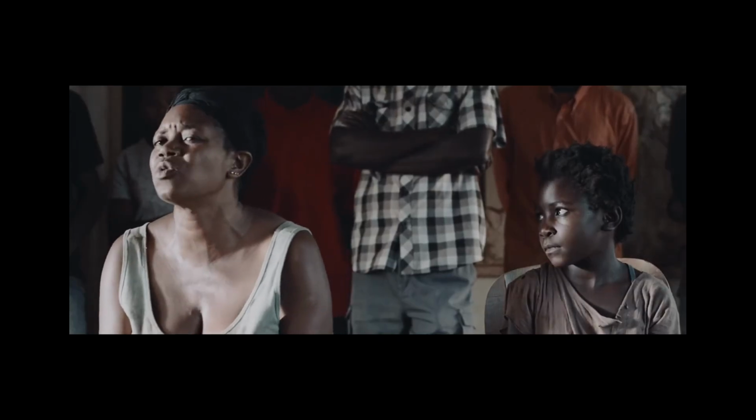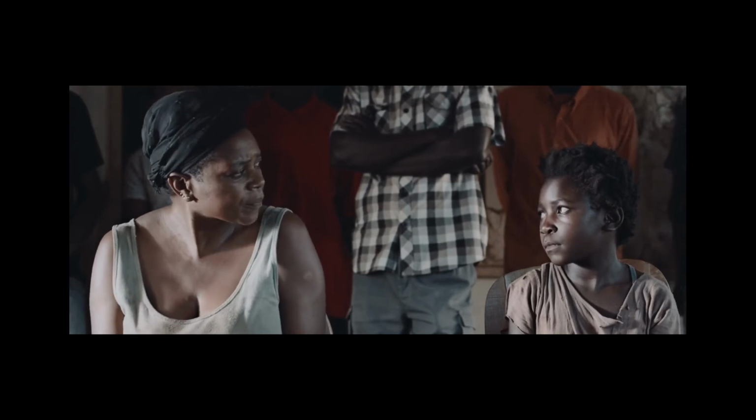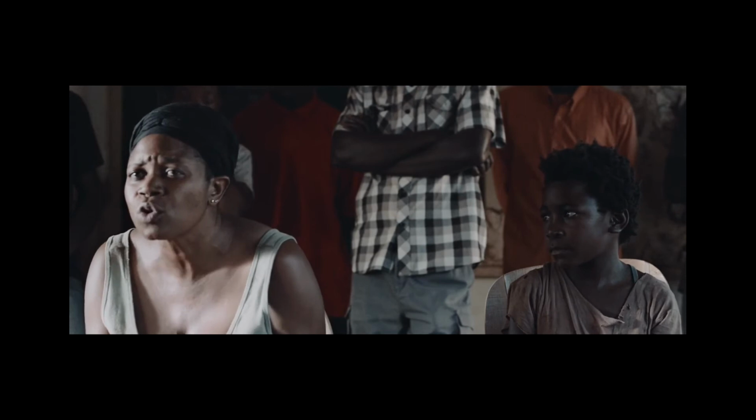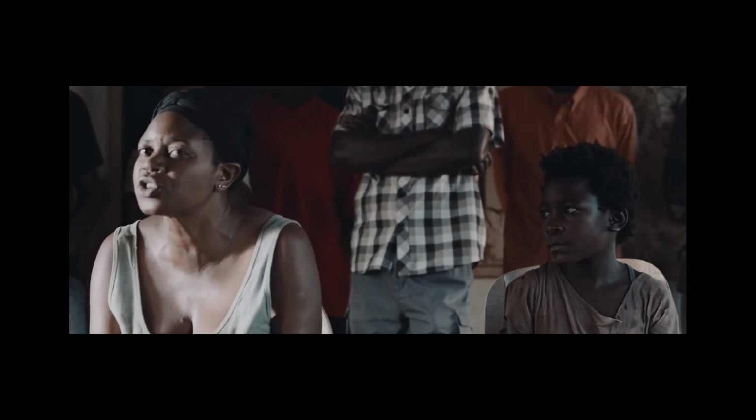5 minutes into the film, we're exposed to this scene, where Shula, the main character, is sitting down listening to how the lady and the rest of the village are calling her a witch and basically resenting her arrival upon them. Let's observe how color was manipulated in this scene.